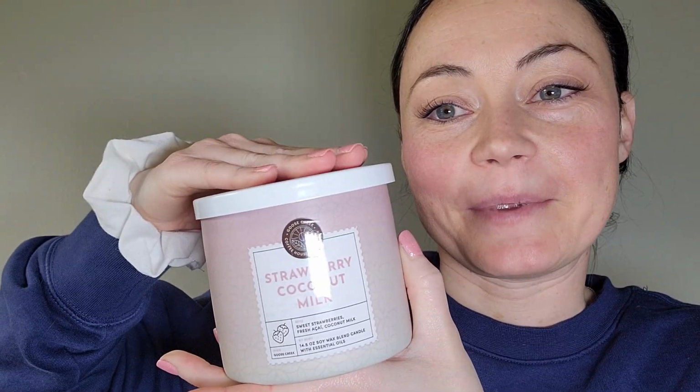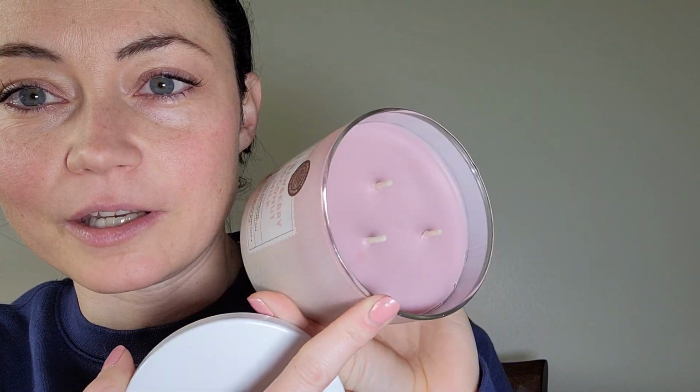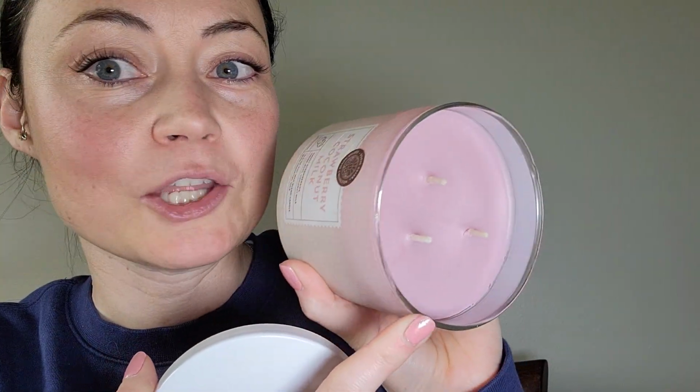Okay, yep, it smells exactly like the drink. I'm really happy about that. This makes me wanna go order a drink because it smells so authentic like that. Look how pretty the wax is too. I don't know if you can see it very well on the video with the light, but it's this very beautiful pale pink, just like the drink again.